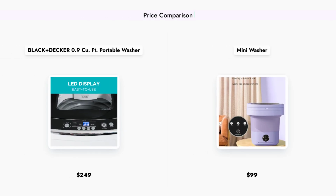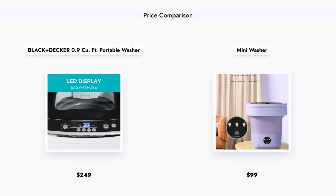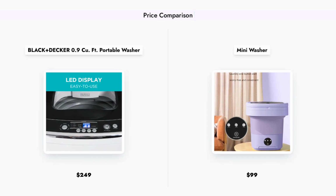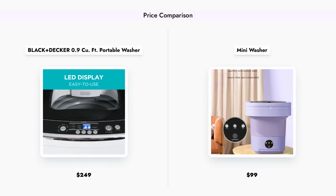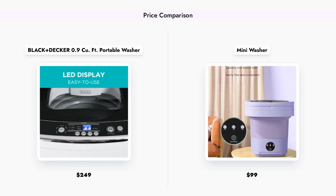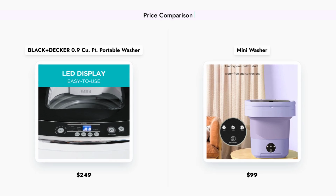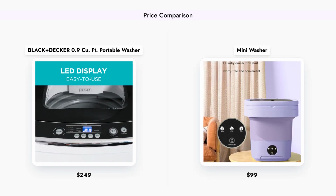When it comes to pricing, the BLACK+DECKER Portable Washer is priced at $249, reflecting its larger capacity and more advanced features. In comparison, the Mini Washer is much more affordable at $99, making it an attractive option for budget-conscious consumers. However, potential buyers should consider whether the lower price aligns with their laundry needs and expectations.